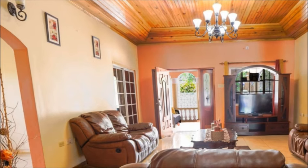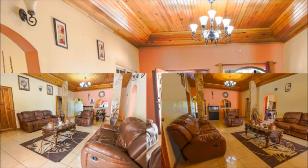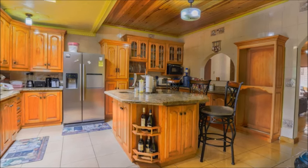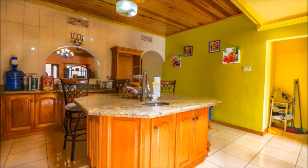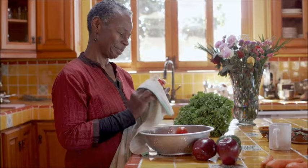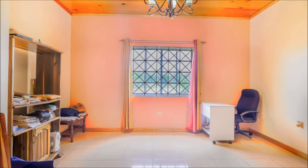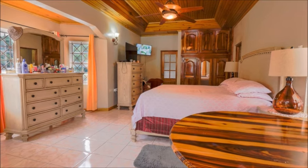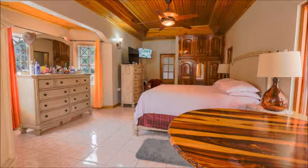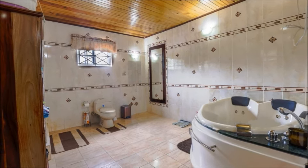As you step inside, you are greeted by exquisite tongue and groove wooden tray ceilings that add a touch of elegance throughout the house. The spacious kitchen is a chef's dream, featuring a large island and storage, perfect for both everyday cooking and entertaining, while the nearby home office provides a quiet space for work or study. The huge master suite is a true retreat, complete with a spa-like bathroom that promises relaxation.